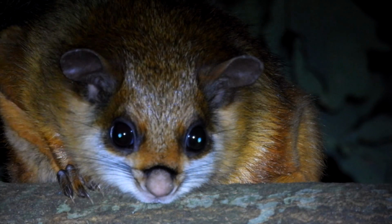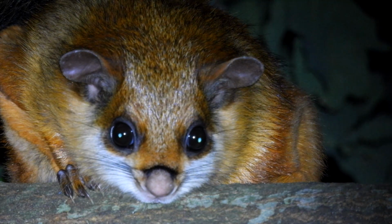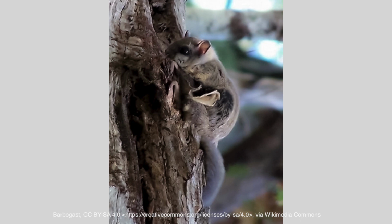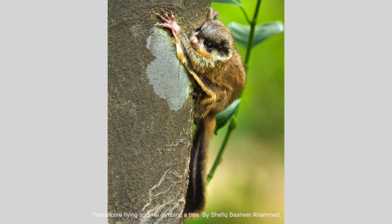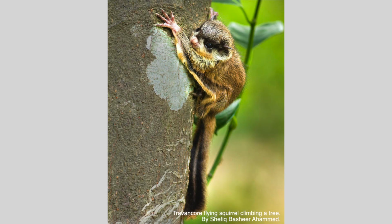In fact, a new species of flying squirrel, the Humboldt's flying squirrel, was only discovered in 2017. The Travancore flying squirrel of the Western Ghats in India was thought to be extinct in the early 1900s, but then it reappeared in the 1960s. It wasn't seen again for another 20 years.